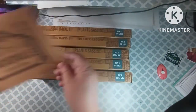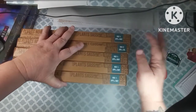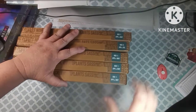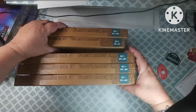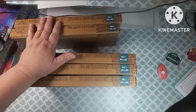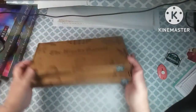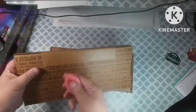So, that was nice. All right, so there's box 1. Here's box 2. And as you can see, it's April and May, June and July. Okay, and then I've got 3 box 1s. These 3 are for giveaways. Them 2 are mine. So I'm going to set these 3 over to the side. And then we will look at mine and see what is in here.